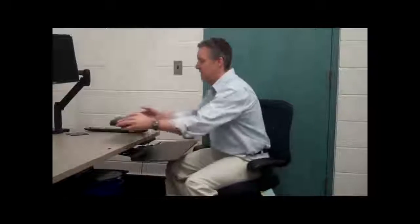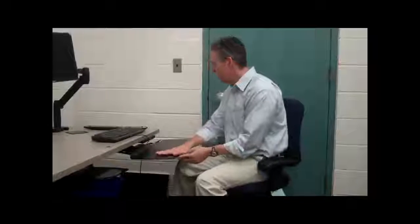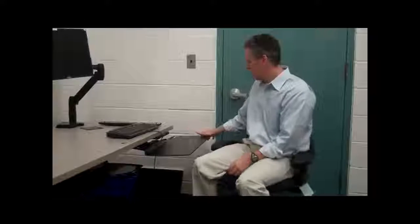The other thing about the keyboard tray that's really important is you want to make sure that it's single level. A lot of the keyboard trays have boards that slide out from underneath, or they have mouse-over platforms where there's a little platform that swings in over the number pad. The idea is it's getting the mouse closer. But in reality, what it does is it tends to lower the mouse below the level of the keyboard, causing you to reach out and down.